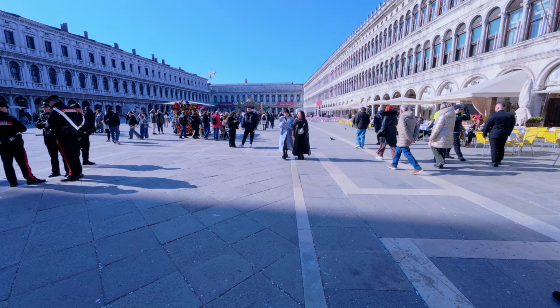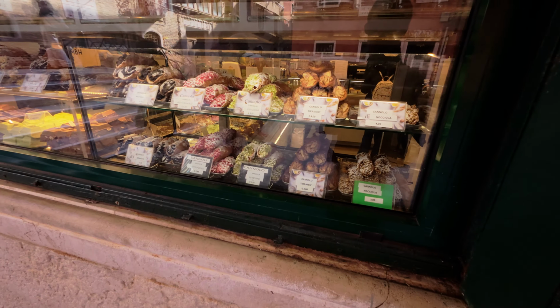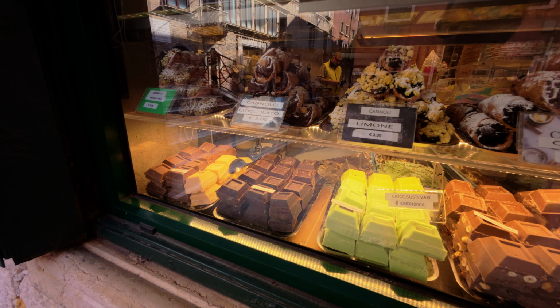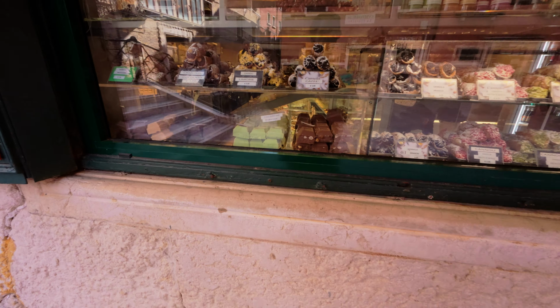Let's just go to a different place now here in Venezia. Let's see what we can find here. Let's just explore a little bit more and just keep on walking. Let's go. Look to these cannoli. These are original from Sicily. Your amazing dessert.